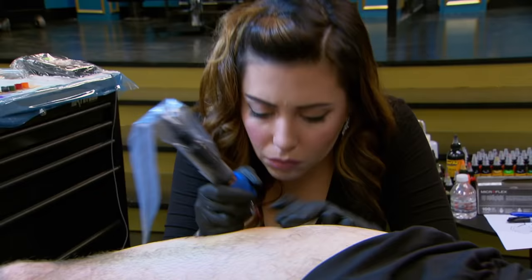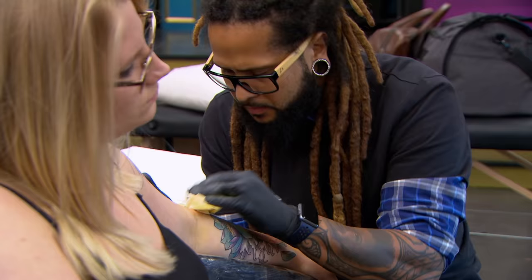5, 4, 3, 2, 1. That's it, machine's down, time is up. No more ink. What do you think? Awesome.